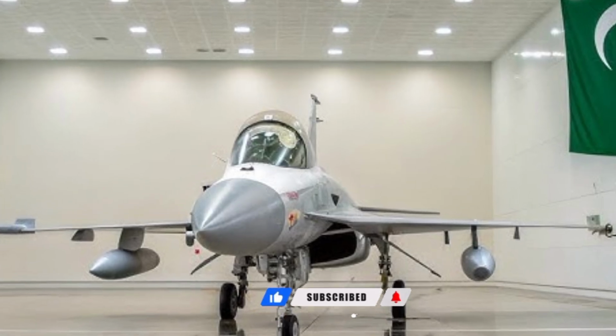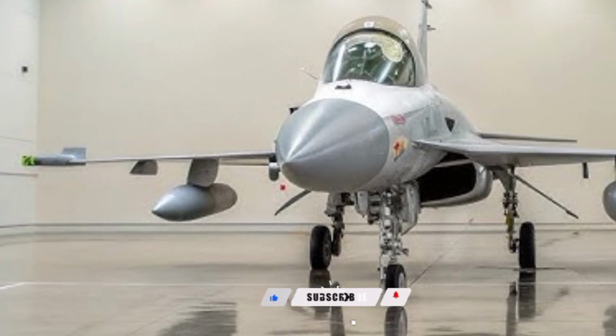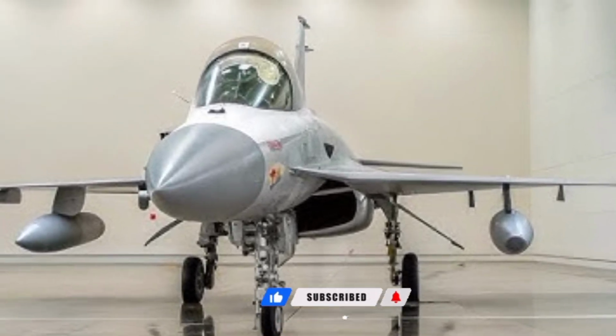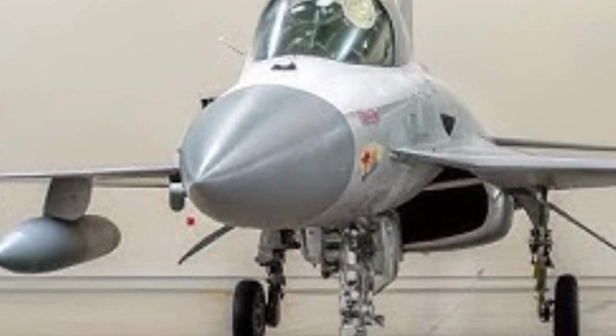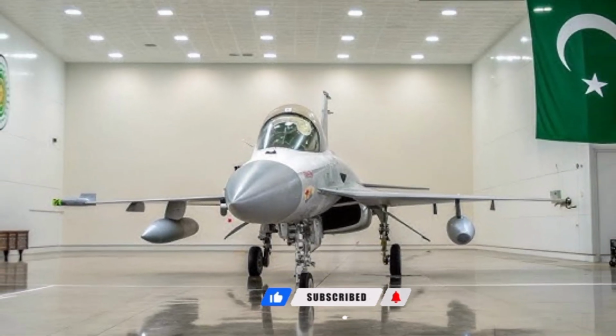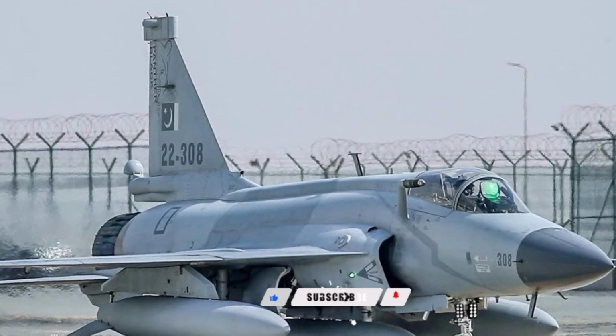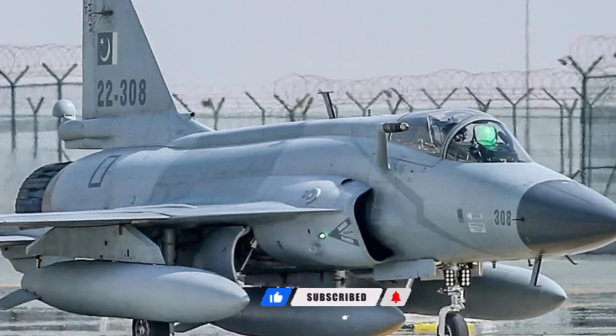Pakistan, the primary operator of the JF-17, continues to upgrade its fleet with these latest variants, signaling confidence in the jet's long-term role. Export interest has also grown, with nations in Africa, the Middle East, and Southeast Asia showing serious interest in the 2026 model.